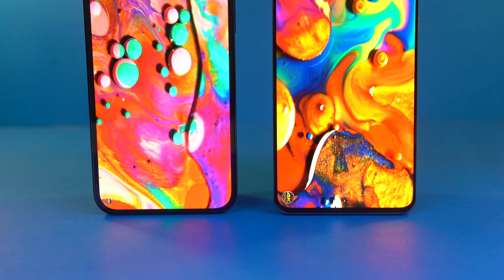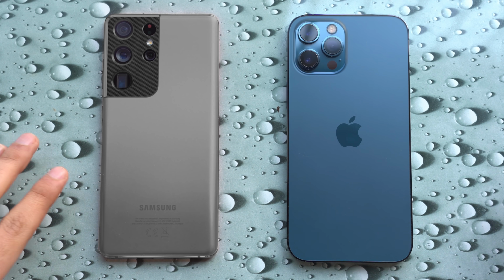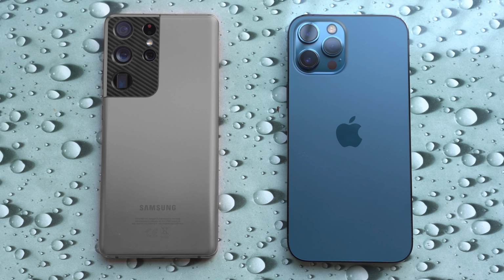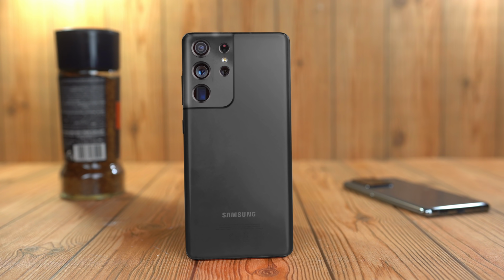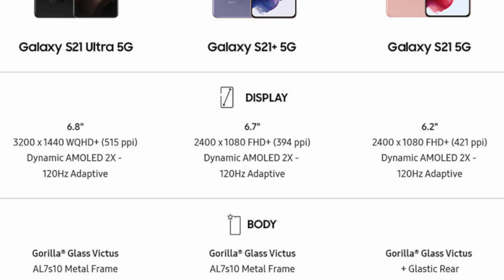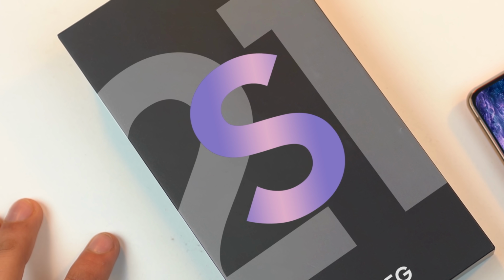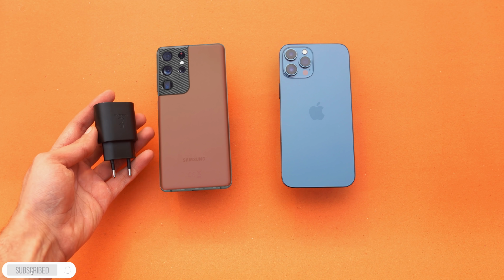With that being said, let's begin. The S21 Ultra is Samsung's special boy, the only model that has no compromise compared to last year's model. No plastic for Ultra, no lack of SD card, no drop in resolution, which is something Samsung did with its Galaxy S21 and the S21 Plus. Samsung truly went all out with this year's release.